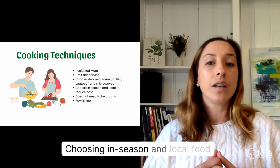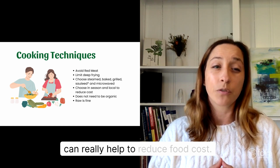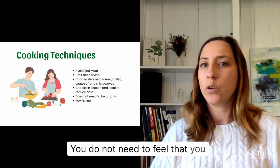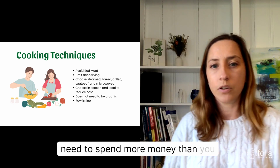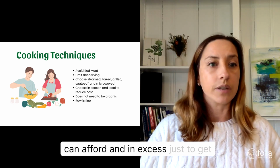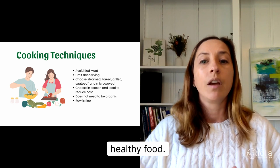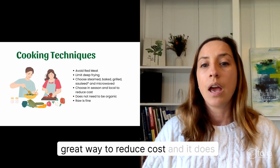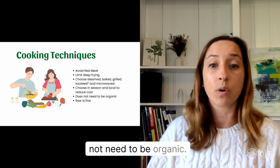Choosing in-season and local food can really help to reduce food cost. You do not need to feel that you need to spend more money than you can afford and in excess just to get healthy food. Choosing in-season produce is a great way to reduce cost, and it does not need to be organic.